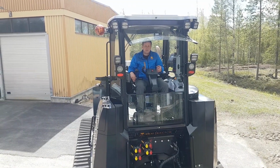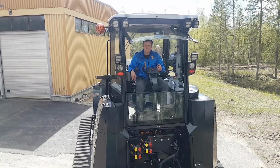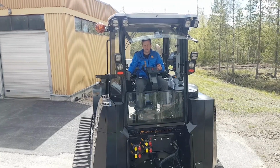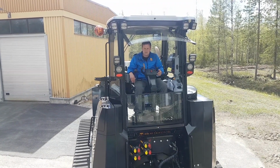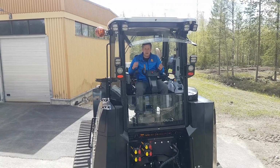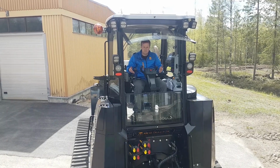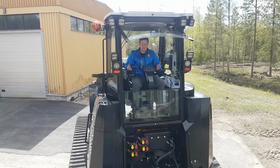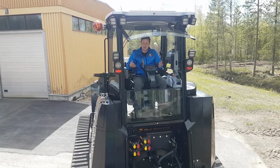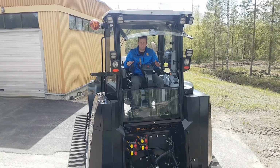In the displays is shown all the needed information and some of the working parameters can be adjusted through the displays. In practice, we have built this tractor as simple as possible to keep it reliable. It means it only has the features which are needed and important. Everything else is stripped off.